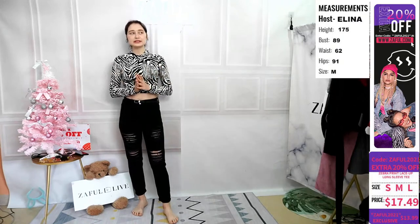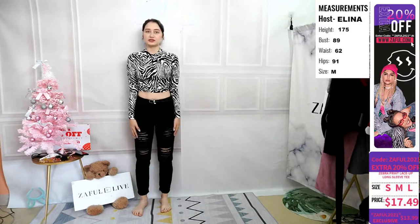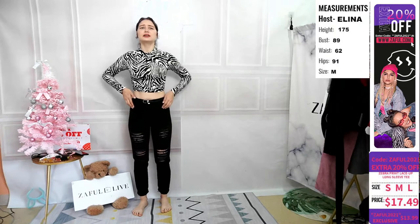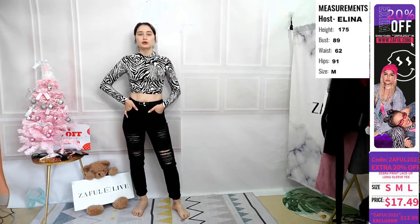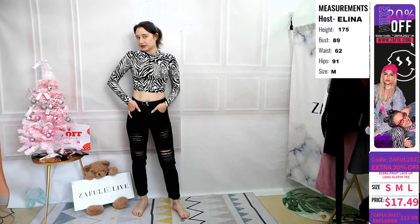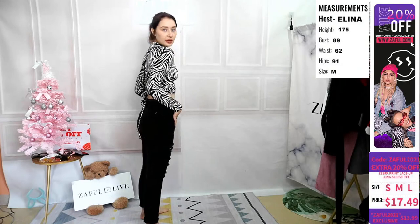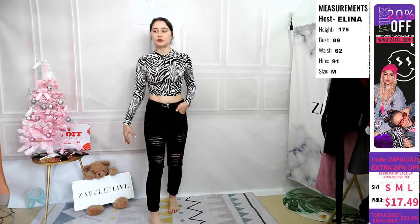About sizes, we have small, medium, large, and extra large. So all sizes, and it really fits this kind of jeans. And you can wear some skirt, a jean skirt, or maybe just normal black skirt, some pants, different kinds of, it's gonna fit. But it looks more casual if it's mixed together.